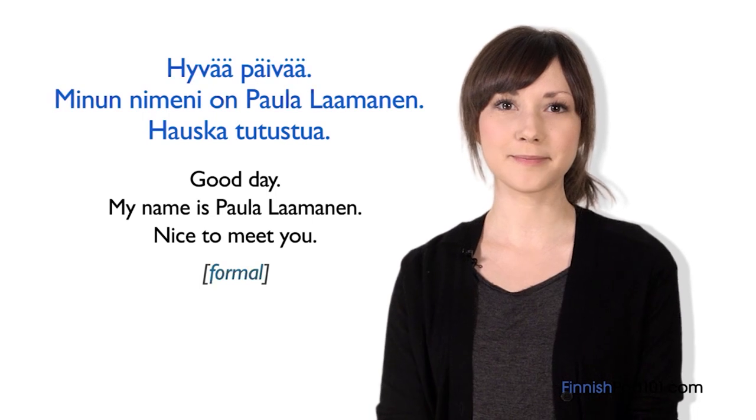Hauska tutustua. Now it's time for Paula's points. When you introduce yourself, it's a good habit to shake hands and use Hauska tutustua after saying your name. If you're concerned about politeness, even hei is polite enough in the Finnish business world. In fact, if you speak too formally, people will think you sound unnatural. In Finland, simple is best.